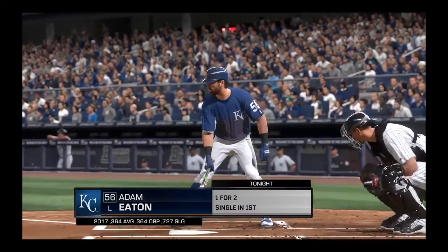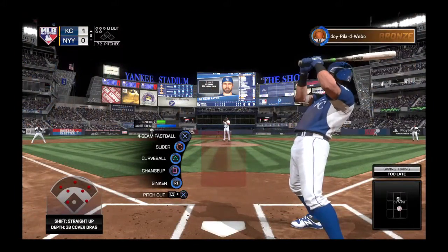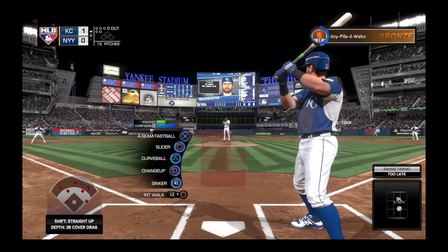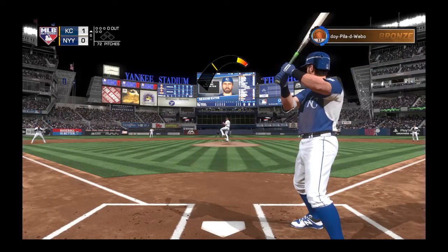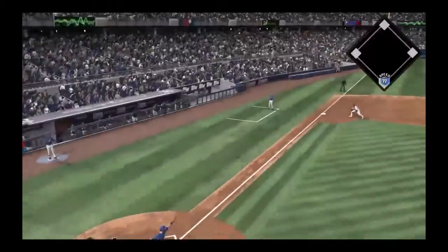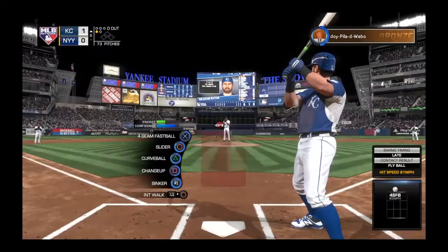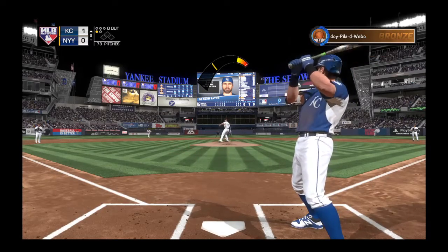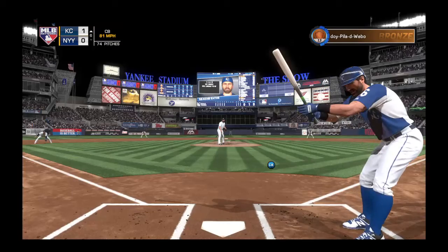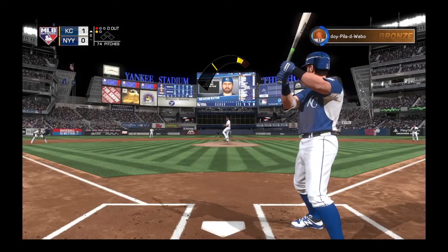In now is Adam Eaton. He'll start things out now in the top half of the 6th. Center fielder, Adam Eaton. Third baseman in tight, protecting the bunt. The first pitch. Ball hit high and foul down the left field line. It's strike 1. 1 strike now from Cole. And now a curveball as he's got to lean out of the way.